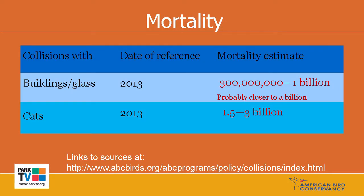Obviously, it's really hard to get a measure of even how much glass there is in the world, much less how many birds are hitting them, because it's everywhere. Some of the earliest studies of what we call anthropogenic threats, so things that people do that inadvertently kill birds, have been done on things like cell towers and wind turbines, because you know where they all are. So it's actually fairly easy to do a study. With glass, it's impossible to comprehend all the glass.